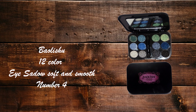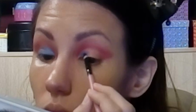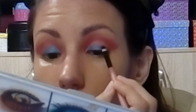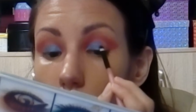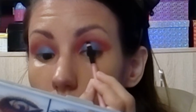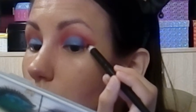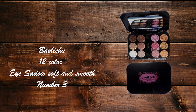Now I'm using this Bowlishi palette and the blue color from it, and I applied it where I applied the Garnier BB cream before, and at the end I just blended the two colors together at the outer corner of my eyes, and it looks interesting. I was never told before that I'm gonna do this colorful blue and red eyeshadow.